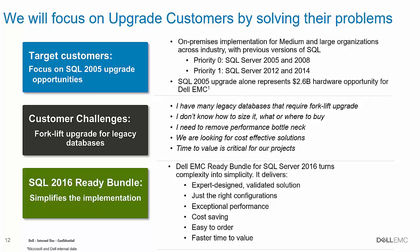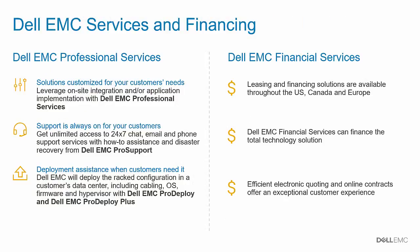Now, customers in those situations can leverage the ease of sizing and ordering the Dell EMC Ready Bundle for SQL because it delivers an expert design and validated solution with just the right configurations, along with exceptional performance and cost savings. It makes it super easy to order with a really fast time to value. Services are available to tie all of this together. Your customers can leverage on-site integration or application implementation with Dell EMC Professional Services. And support is always on for your customers. Dell EMC customers enjoy unlimited access to support services, including Dell EMC Pro Support for SQL, again from the OS up to the SQL application. Deployment assistance is available when customers need it with Dell EMC Pro Deploy. Also, Dell EMC Financial Services has leasing and financing solutions throughout the US, Canada, and Europe. DFS can finance a total technology solution and can help move a traditional CapEx expense into more OpEx and deferred purchase options.